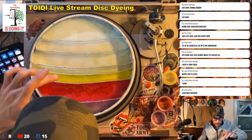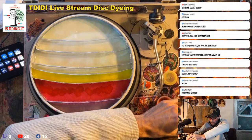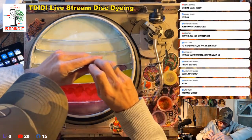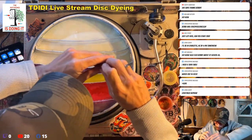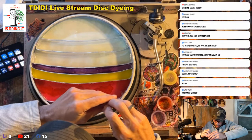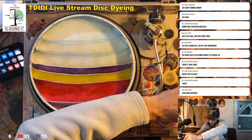Okay, next is purple, red, orange, yellow. I don't know if you can tell, but I mapped this out already. I kind of need to. Colors aren't my specialty. Okay, we're done with the purple. Back to the red.